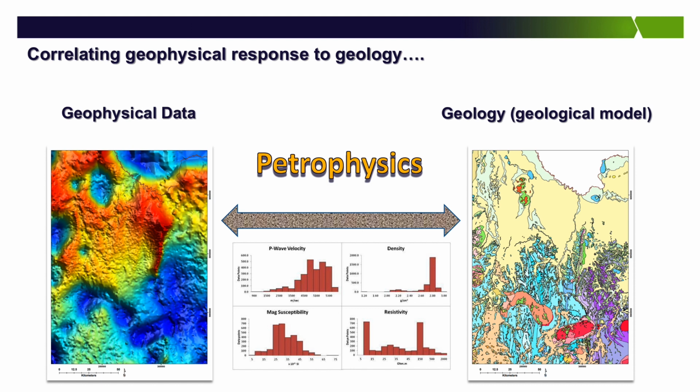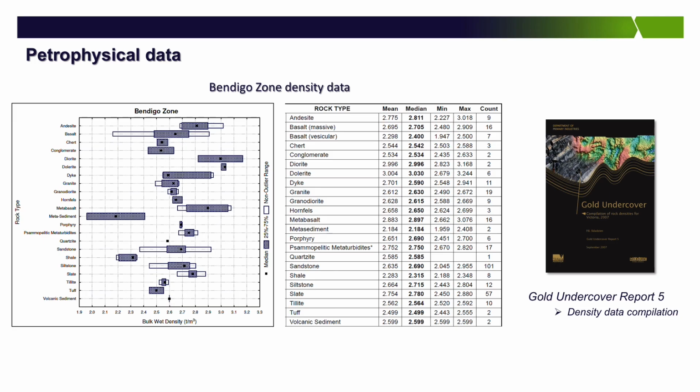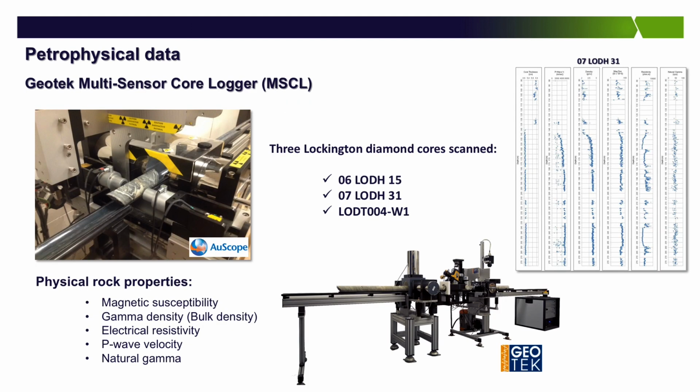So we have some petrophysical data available for this area. Again, another gold undercover report, highlighting here, this is the Bendigo zone out of that report. So we have some density data available, but it's quite sparse. There's also some data from the multi-sensor core logger that's held at Melbourne Uni, and that's run by AGOS through Ozscope. So you get diamond core, run it through the machine, and it gives you a list of properties: magnetic susceptibility, bulk density, resistivity, and a couple of others.